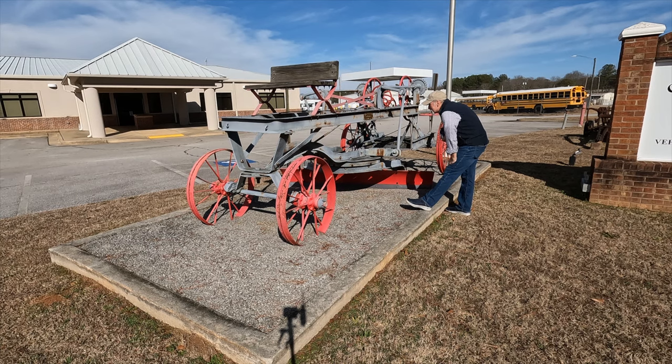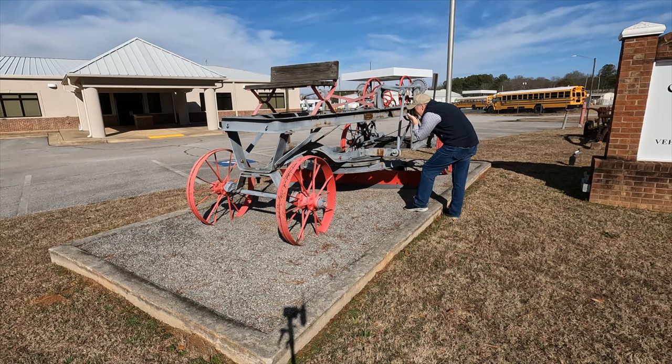W.A. Neal and Son Selling Agents, Atlanta, Georgia. Well, I can't not get that. So saying 1/125th at F8. So let's go 1/250th at 5.6. So F-stop's 5.6.